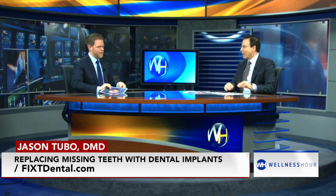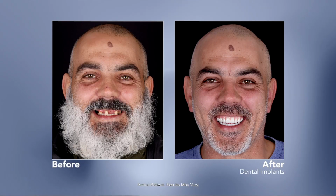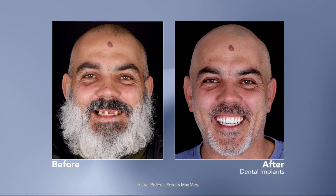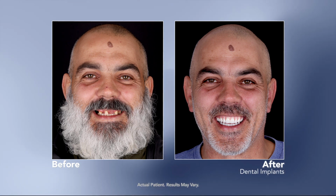Good. We're out of time. Can I show you just one more? One more. We'll have to go quick. So here's John. John's great. John has implants on the upper, and actually we did porcelain veneers and crowns on his lower teeth. And so John's the perfect example of replacing teeth when they need to be replaced and saving teeth when they can be saved. That and before is pretty bad.